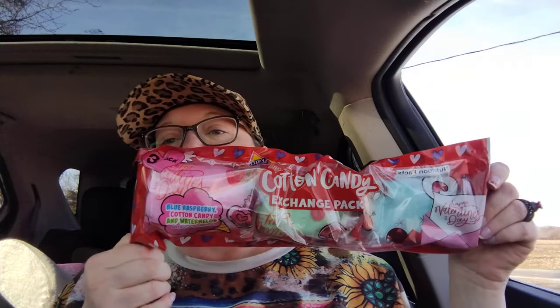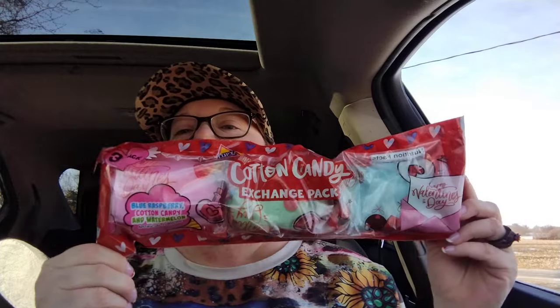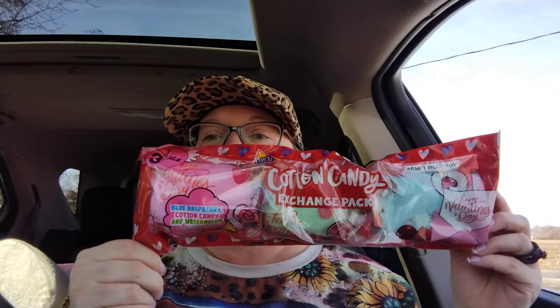First thing, y'all, my store is sold out of this, probably because I bought most of them. The three-pack of the cotton candy. You guys have seen me buy this before because it's my favorite. I'm trying to get as much of it as I can while it's still here for Valentine's Day. But I've only been buying one at a time because, y'all, I just want to sit there and eat it. It's got the three flavors, blue raspberry, cotton candy, and watermelon. So I picked this up.